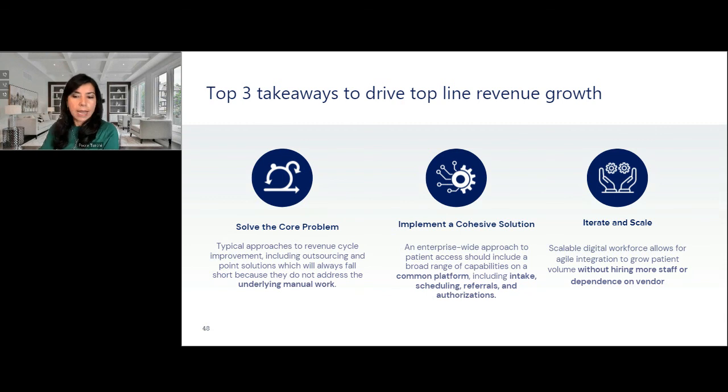The next thing is to implement a cohesive solution. So don't implement a solution that addresses your appointment reminders, and then a solution that addresses your eligibility because you have problems with eligibility, or one that addresses your authorization problems. Try to look for a solution that is cohesive and addresses every challenge that you have within the revenue cycle.